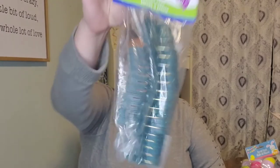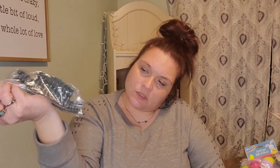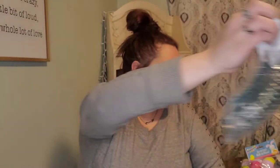From the gardening section, I picked up the 20 piece of plant clips. I thought that was a good deal for $1.25. You get small ones. It looks like medium, maybe, or large in there. Small, yeah. So there are those.